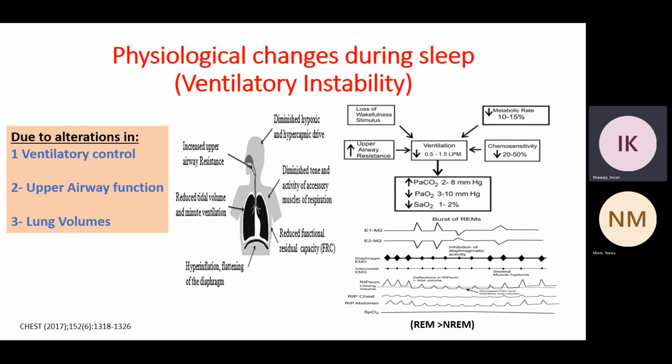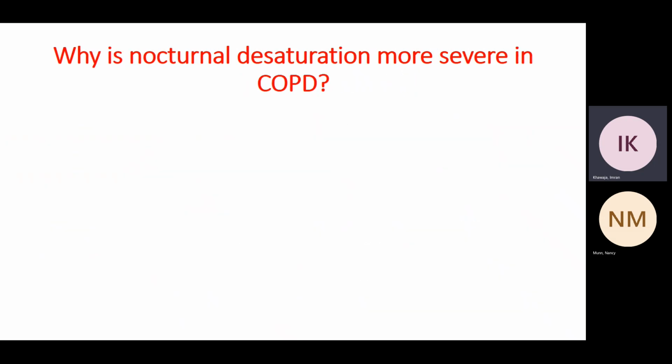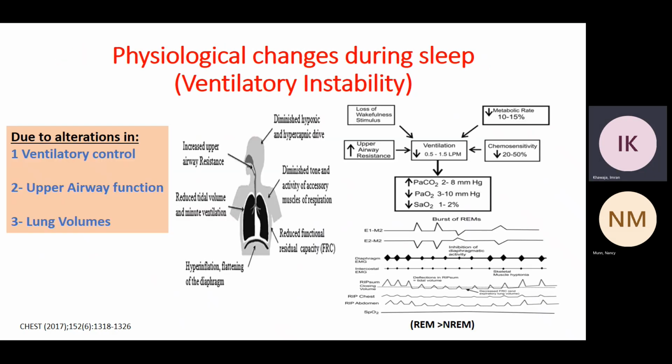But what helps on the other side is that when we sleep, our metabolic rate goes down. So that helps to some extent. But the bottom line is that even in normal individuals, you will have less minute ventilation. But why is it not clinically relevant? Because as you see, even in normal patients, your CO2 will increase by 2 to 8, your PO2 will drop by 3 to 10, and you will desaturate at night.